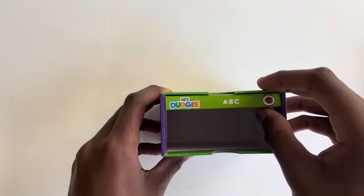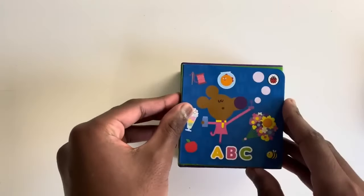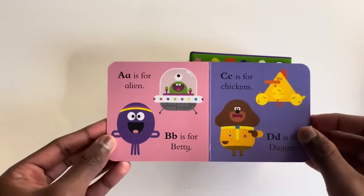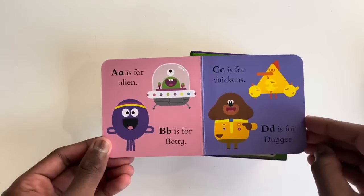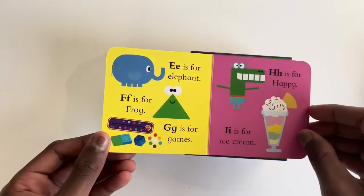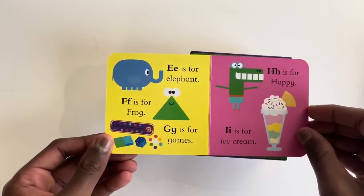Last but obviously not least, ABC. A is for alien. B is for Betty. C is for chicken. D is for Dougie. E is for elephant. F is for frog. G is for games.